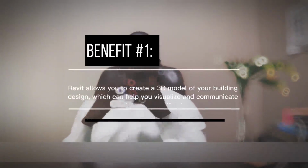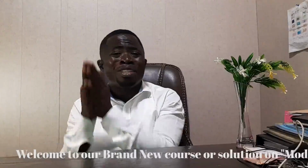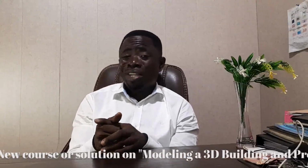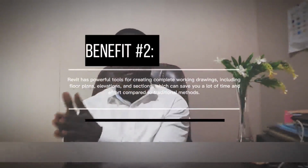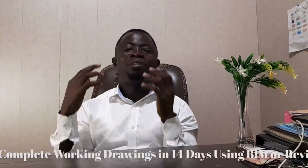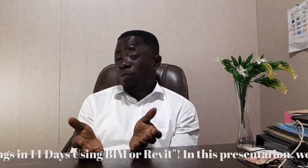Benefit number 1. Because Revit allows you to create a 3D model of your building design, which can help you visualize and communicate your ideas more effectively, it becomes a great benefit to you. Benefit number 2. Revit has a powerful tool for creating complete working drawings, including floor plans, sections, elevations, and can save you lots of time and effort compared with the traditional methods of using the drawing board or CAD.